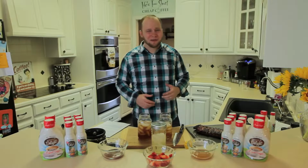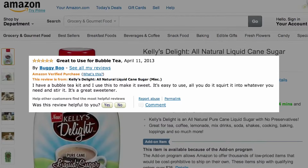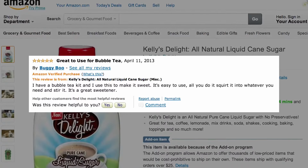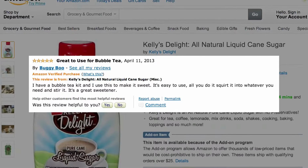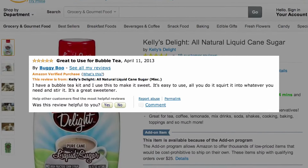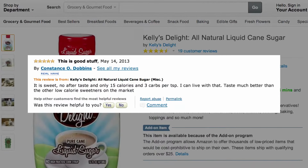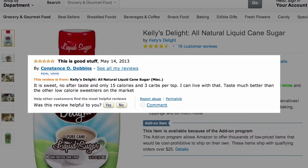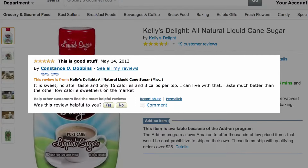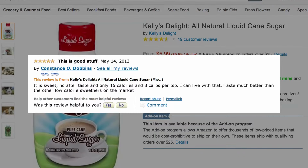So you might be asking, why do people need Kelly's Delight? Well, let's check out Amazon and see what the reviews say. Buggy Boo stated, I have a bubble tea kit, and I use this to make it sweet. It's easy to use. All you do is squirt in whatever you need and stir. It's a great sweetener. How nice. Constance O'Dobbins states, it is sweet, no aftertaste, and only 15 calories and 3 carbs per teaspoon. I can live with that. Tastes much better than the other low-calorie sweeteners on the market.